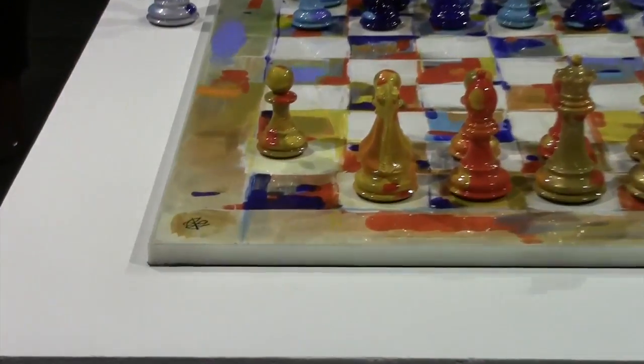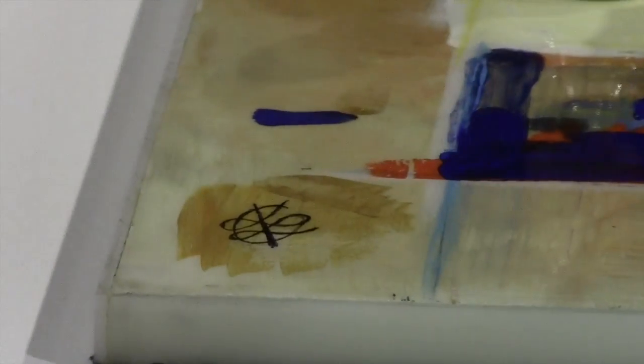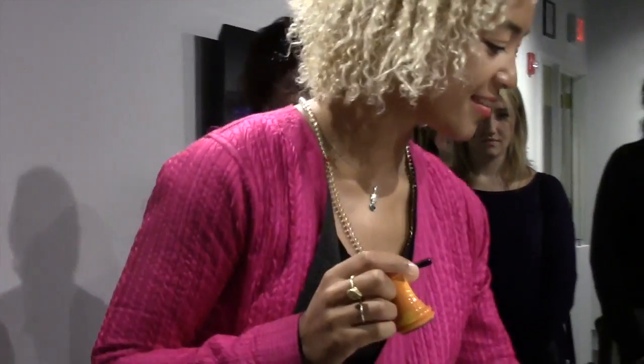And then I created the board, and then it all kind of came together and I lacquered it, and then you can see my little signature here. At the bottom of each piece, there's the Purling London little emblem there, which I think is quite cute.